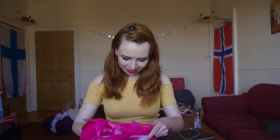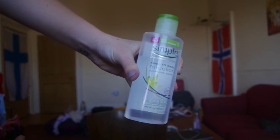What else is in here? Oh, yes, my holy grail. I made sure to get some of my favorite ever Simple micellar water. Everyone pronounces it differently, I don't know what it actually is, but I go through this stuff like water. I've probably used up 10 bottles at this point. It's a little cheaper here, and I needed some.